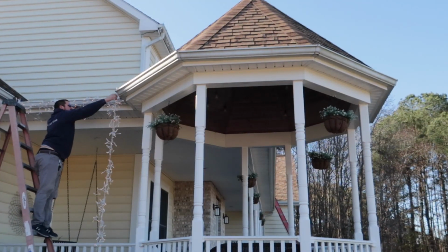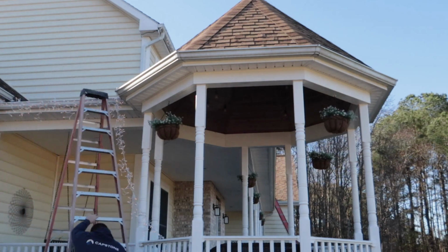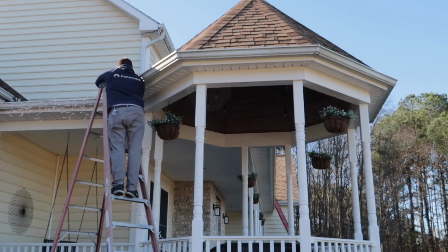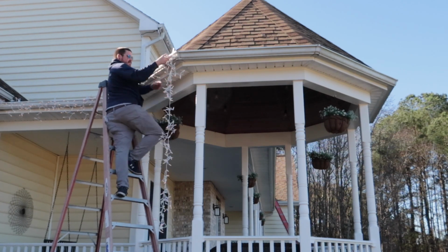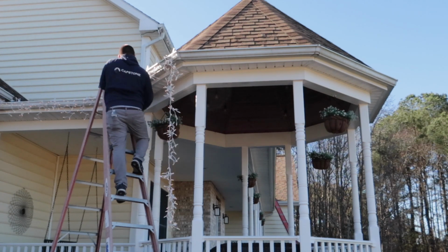So I am using the white icicle lights. I think they're really pretty. Like, I just love them. I think they're kind of like classy. But I also have a soft spot for the oversized colored lights. And I love houses that do the light show, the colored light shows and everything. I think that's so neat and so cool. I just kind of love it all.